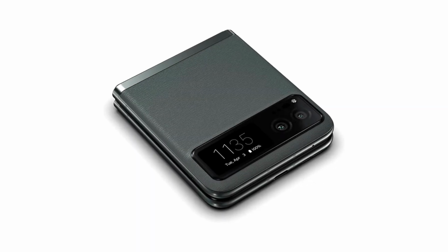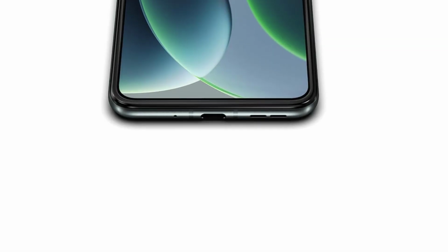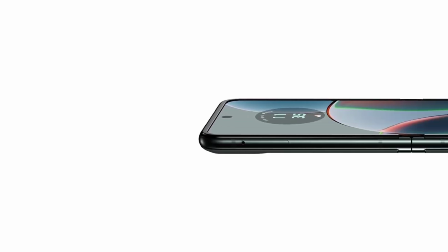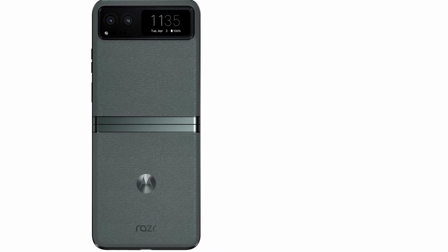While the $700 MSRP may seem expensive, it's actually quite reasonable for a folding phone. In fact, when compared to traditional slab phones, it's not a bad price either. Additionally, Motorola has managed to include IP52 water and dust resistance.